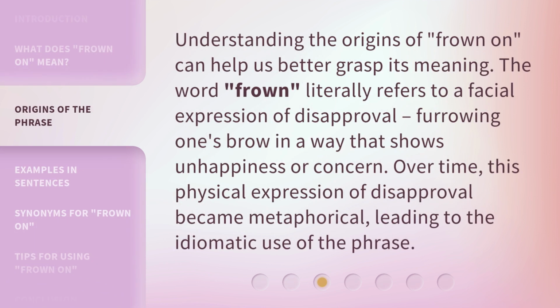Understanding the origins of frown on can help us better grasp its meaning. The word frown literally refers to a facial expression of disapproval, furrowing one's brow in a way that shows unhappiness or concern. Over time, this physical expression of disapproval became metaphorical, leading to the idiomatic use of the phrase.